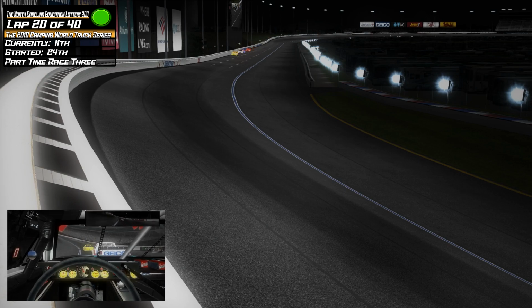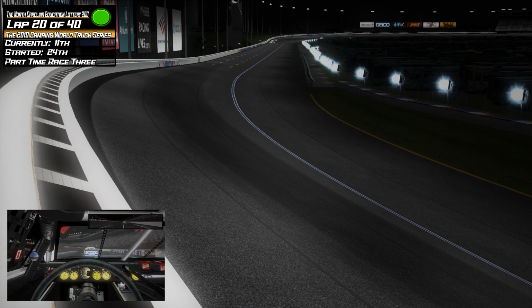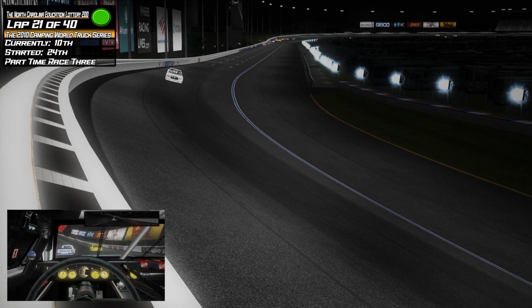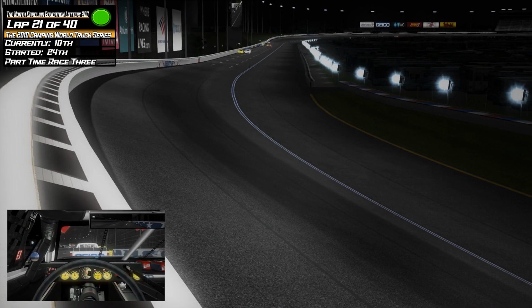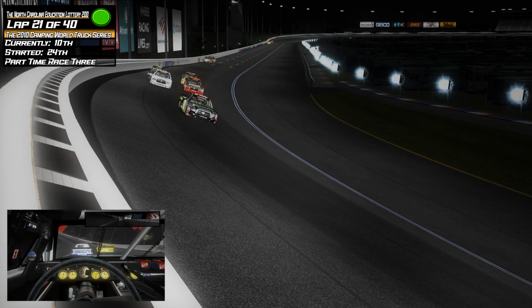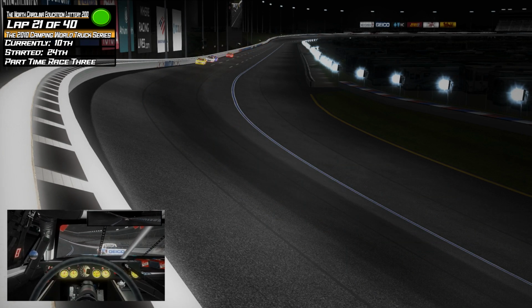Todd Bodine. It looked like he was going to run that turn high. Came back down. Okay, that'll give us 20 to go. Instead of saying halfway, he just called out the 20 to go. Damn it, Todd. If you're gonna pass him, pass him.